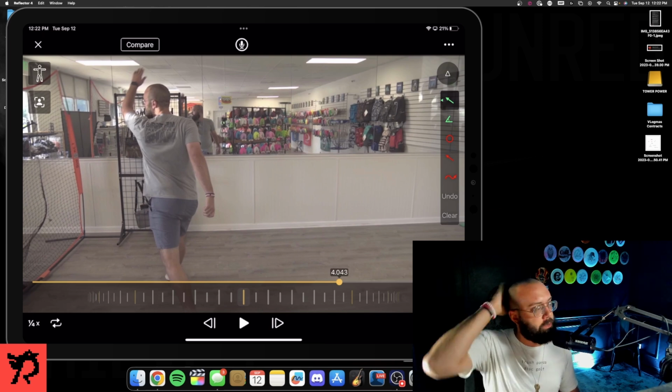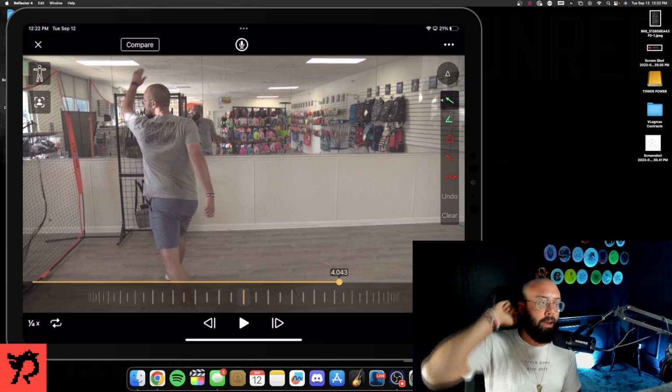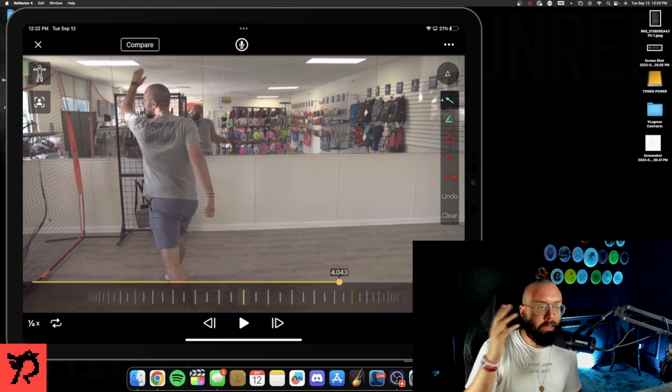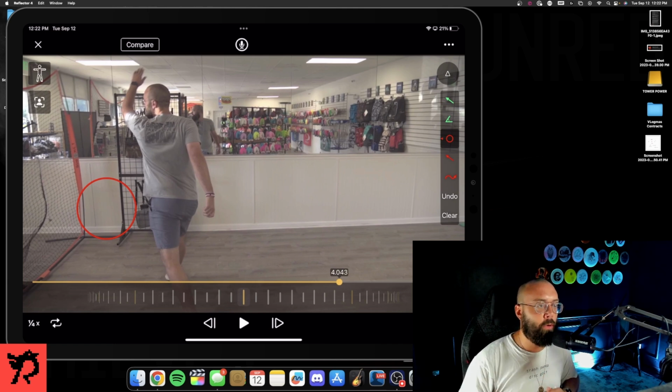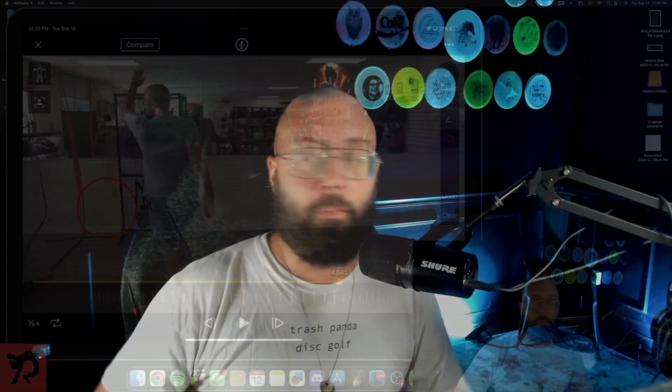So if you find yourself blowing through the brace, this is definitely a swing thought that could help you on focusing the head position. We wanted to be staring right here at 10 o'clock, staring at that disc point. If you go back and watch the video, you'll even see that for John, I held up a disc in that space for him to stare at and focus on. Could be a really good swing thought.